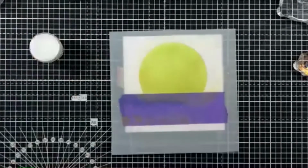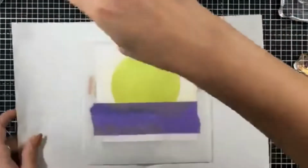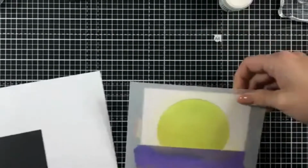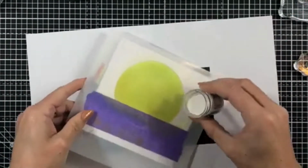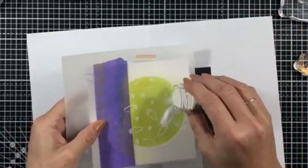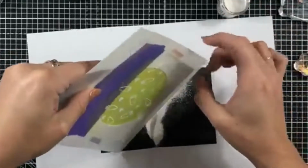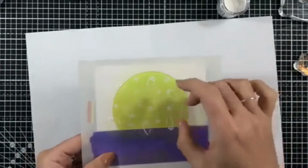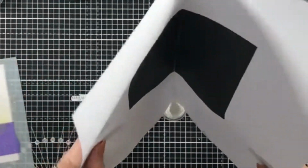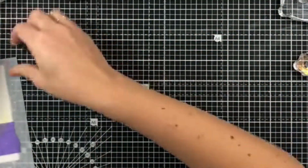Now, what I would normally have done here and what I should have done was take my mask off before I applied my embossing powder. It didn't really matter too much as long as I obviously didn't apply heat to it with the stencil still on there. But I was distracted by the conversation and I just went for it. But it still worked fine. But you can see there that I've added embossing powder where I didn't really need to. So just pop that back into its container.